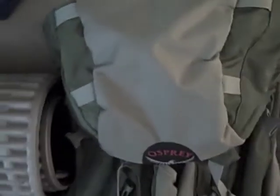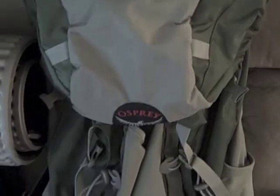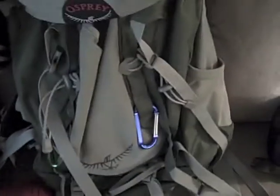And finally, onto my pack, which I just got last year. Actually, I'm sorry, this year in February. It's the Osprey Kestrel 48. It's something I finally did go quality on, my pack for backpacking, because I didn't have a decent pack at all.